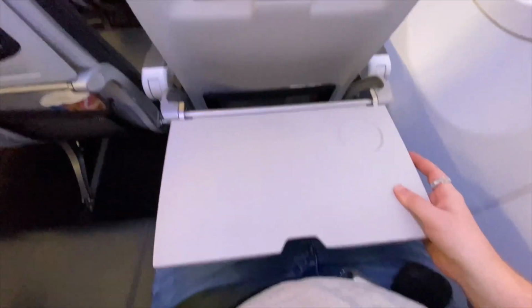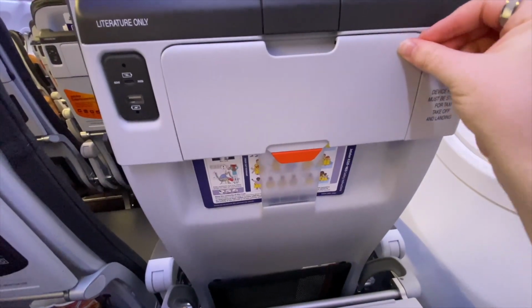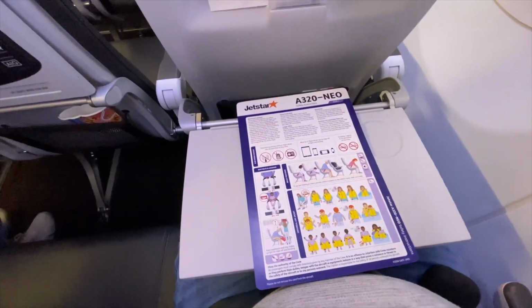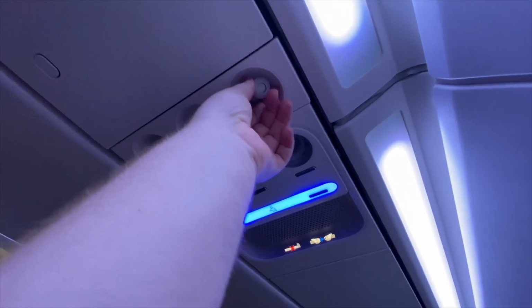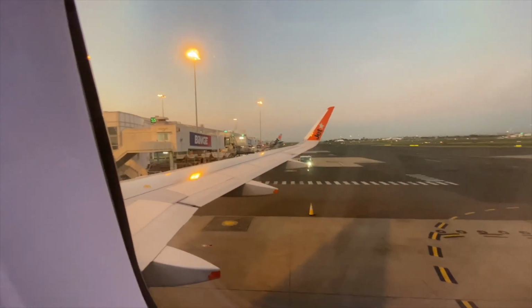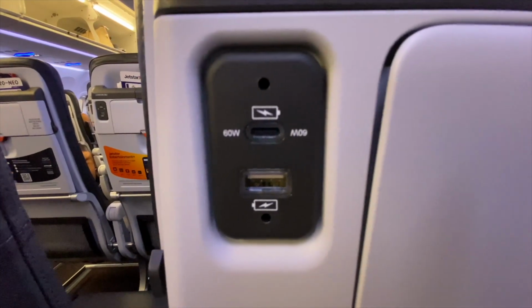There is a standard tray table that folds down and extends towards you. Above this, there is a device holder suitable for items up to the size of an iPad. In the seat back pocket, you'll find a safety card, buy on board menu, and an air sickness bag. Above are individual reading lights, air vents, and 2 flight attendant call buttons. Beside the device holder are 2 USB ports of different types.